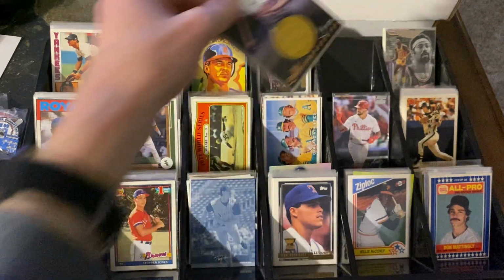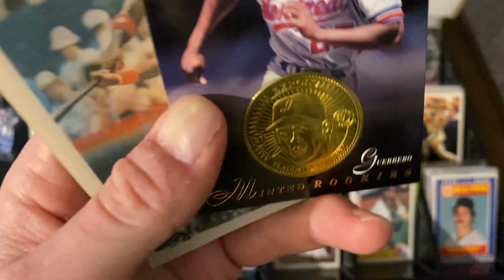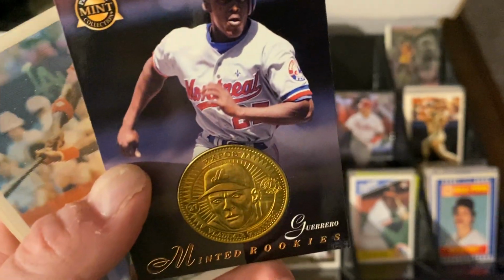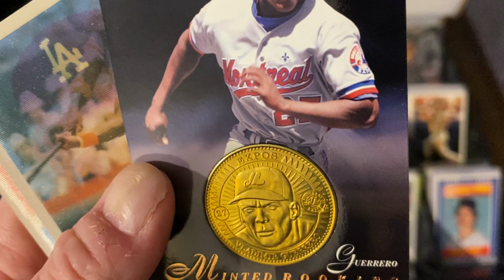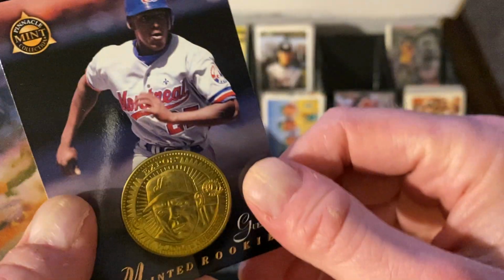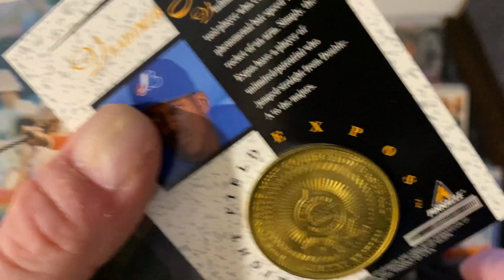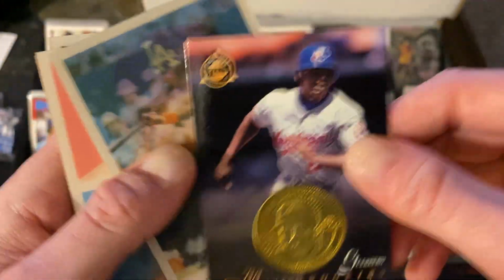All right. If you know me, you know that I dig anything like the coins like this. Vlad Guerrero with the Pinnacle Mint. I can't tell what it is. I don't think it's the gold. I think it might be the brass, not the copper. It doesn't look like copper. I wish it said somewhere on it. I don't think it does. If it does, someone please tell me. Does this look like a brass, a copper, or gold? It does not look like copper to me. So it looks like either the brass or the gold. Most likely the brass. If that's the case, that's a really great find in the dime box.